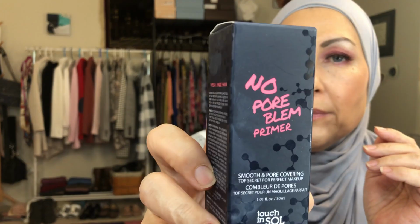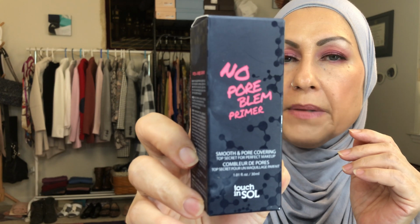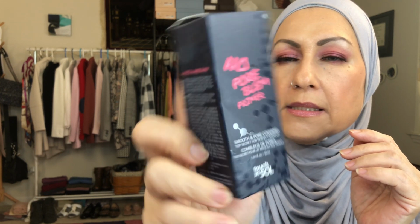Let's see, I have one last thing to share with you, and that is this. Oh, sorry, I just made everything shake, didn't I? I swear that was an earthquake. Okay, so this one here, the No Pore Blem Primer, like no problem, but it's pore blem, like pore and blemish primer. And I think this is made in Korea, right?